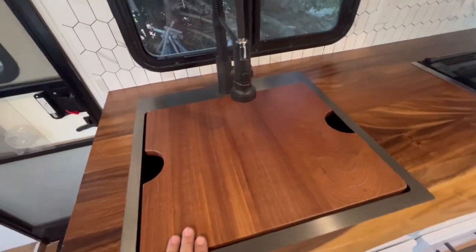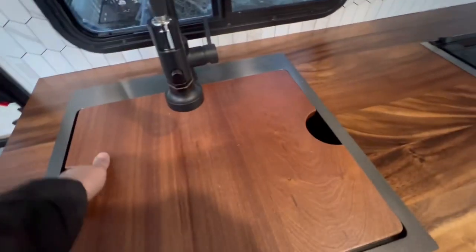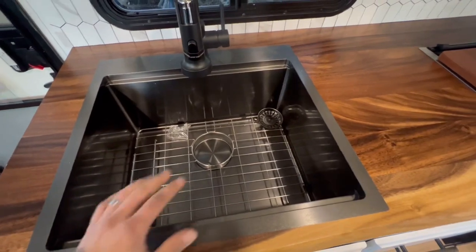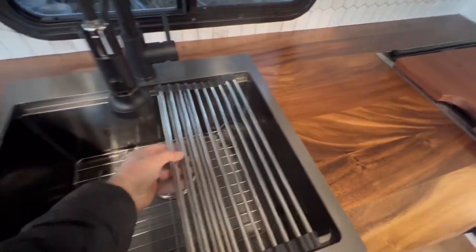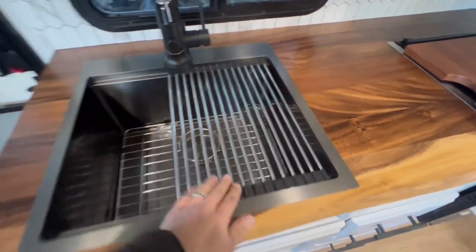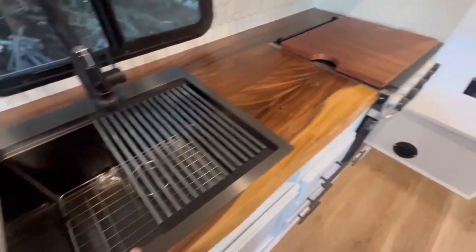Over here, this is a cutting board, which basically once you remove it, you can set it aside over here, and you got a nice sink. As well, on the sink you could add a little tray that just goes here like this. This is a nice sink. The sink is from Amazon.